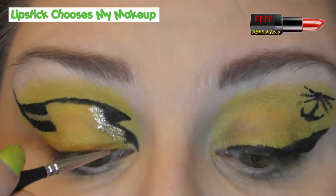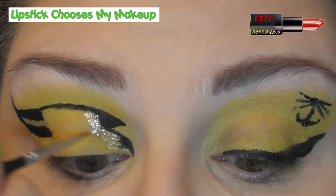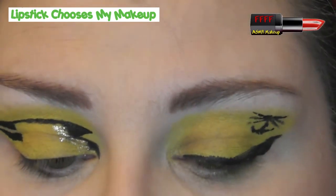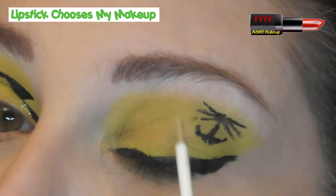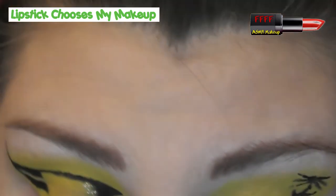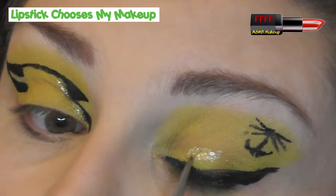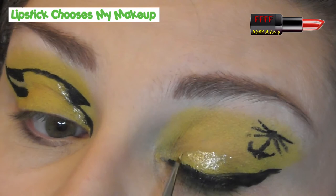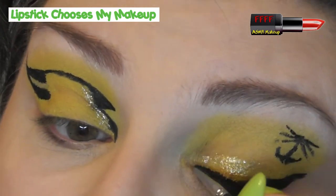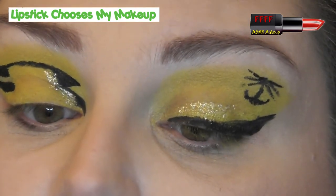Just wanting to accent bits of it on this eye, like so. And then I might have a bit of a go on this eye. I'm just popping a little bit more on and just spreading it out with the finer point of the brush.